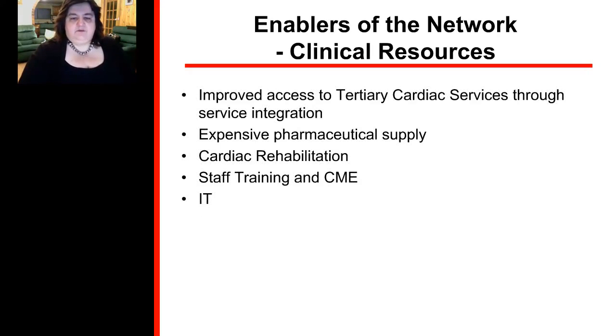We had to improve access to tertiary cardiac services through service integration. We came across an issue where the thrombolytics for ST elevation MI, a lot of our hospitals didn't have it because it was expensive. They didn't use it, they would be throwing it out because it would expire. So we set up a rotation system with all our hospitals to ensure that everyone had the drug, and a minimum amount of the drug would be thrown out.